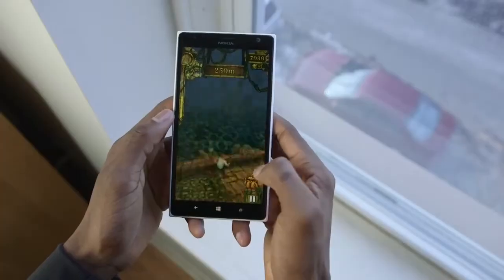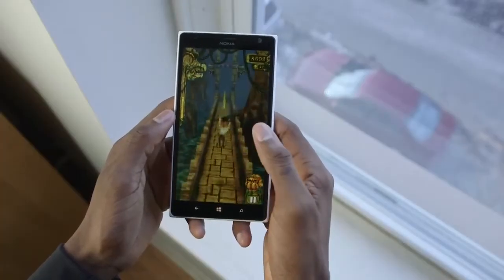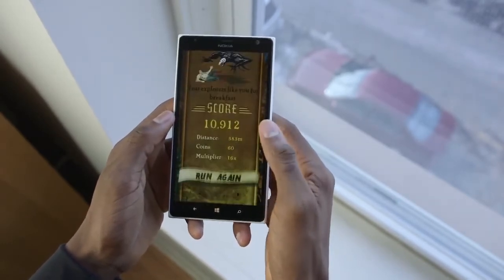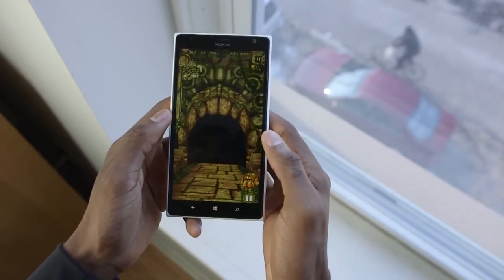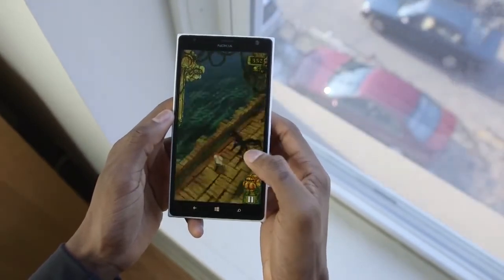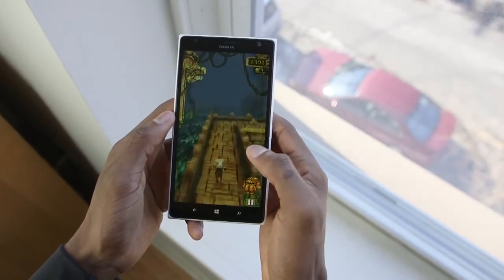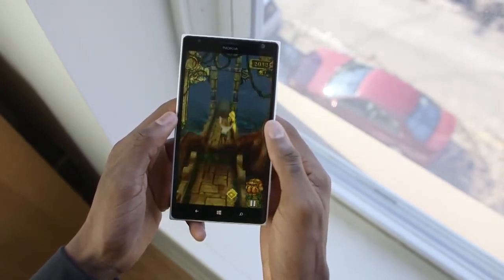I feel like if there was anything in the Windows Phone store to challenge this phone or push it to its limits, I couldn't find it, which I guess is more of a compliment to the phone than a complaint. But yeah, the App Store is growing every time I come back to it and try Windows Phone, so that's a good sign.